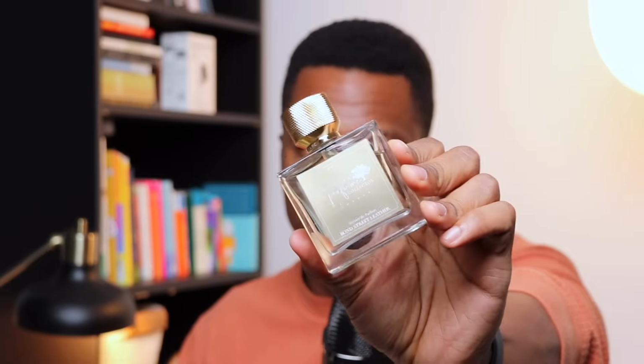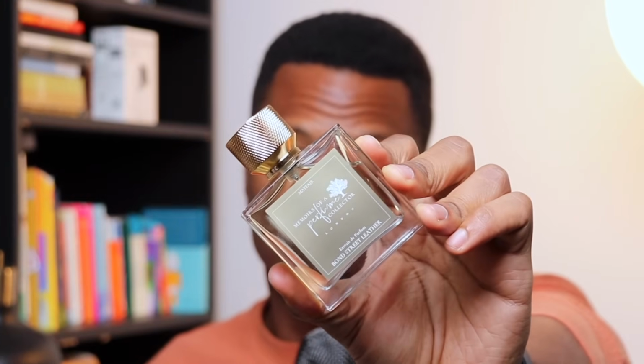So easy to understand, so easy to wear. And for a leather fragrance, I would say it's quite versatile. Maybe not my first choice for the hottest days in the summer, but summer nights, sure. Any other time of the year, definitely. Let me know what you think of this one if you tried it. That's Bond Street Leather from Memoirs of a Perfume Collector.